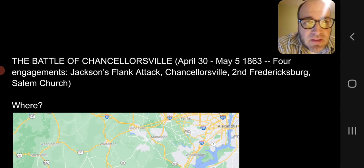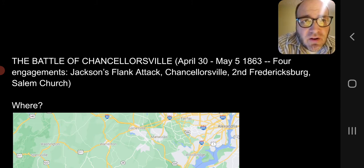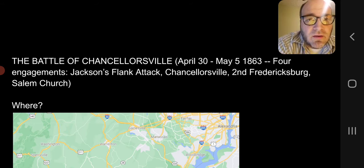They all happened within a 5-day period, and they were all related. They were all the same armies in the same maneuvering and those sorts of things. So sometimes when you hear people talk about Chancellorsville, they're just talking about that central battle. Sometimes that central battle with the flank attack included, and sometimes about all of them. But I think it's important that you understand all of them.